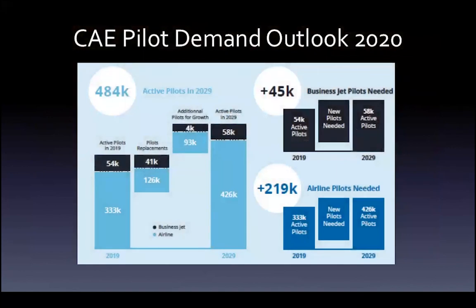Lastly, we wanted to touch on the future demand for pilots. Obviously, this time has been tough, and COVID-19 has caused a dip in travel. But forecasts like this one published by our training partner CAE just last year in 2020 show that there will still be a significant increase in demand for pilots over the next several years, which is very promising.